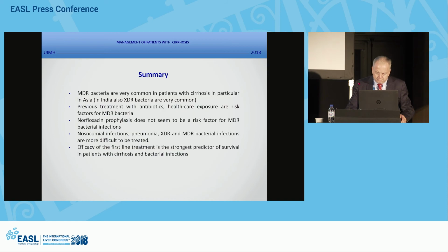So, in conclusion, infections sustained by multidrug-resistant bacteria are very common in patients with cirrhosis, particularly in Asia and particularly in India. The risk factors for the development of infections sustained by multidrug-resistant bacteria are previous treatment with antibiotics, healthcare exposure, and also the type of infection. And the efficacy of the first-line antibiotic treatment is crucial to improve the survival of cirrhotic patients with a bacterial infection.